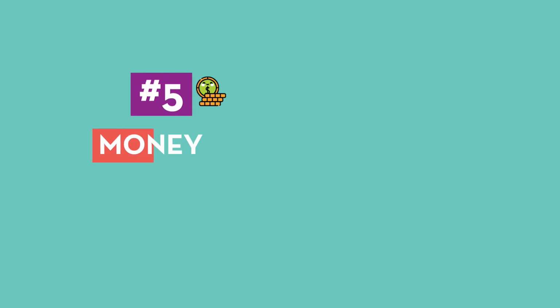Number 5, money. Yes, manufacturing a clothing line does cost money. How much you're going to need varies widely depending on your product and where you're doing manufacturing. I'm not going to give you any specific numbers because the range is too big, but if you don't have any type of budget to put towards this, you're not ready to be reaching out to factories.